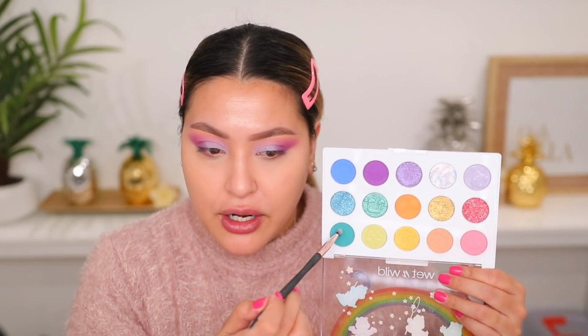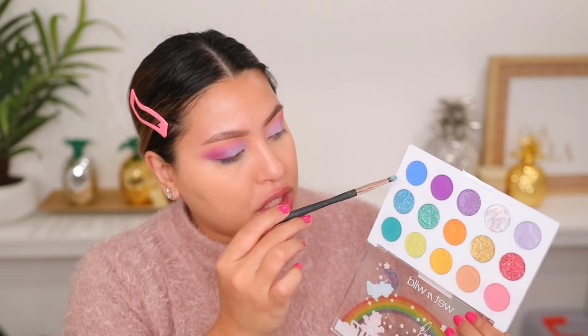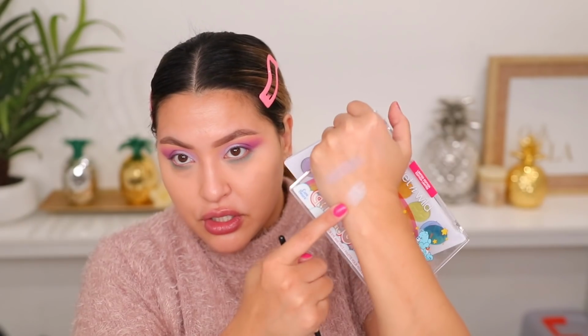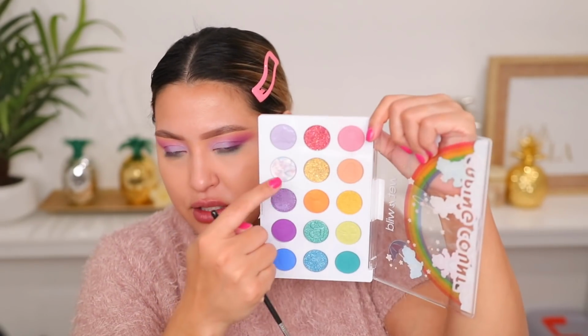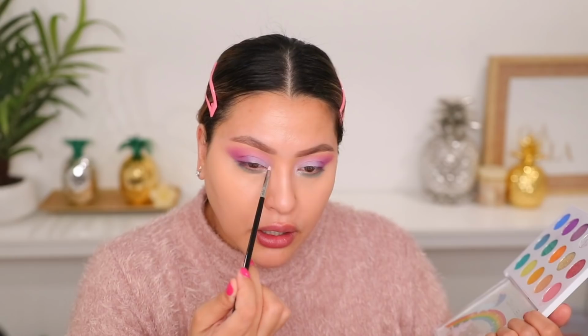But let's go into some of the fun aqua shades just so we can get some more color. So we're going to go into this one. And I'm just going to start sweeping this right underneath. And now that I'm using other brushes, there's not a lot of fallout. Nothing different. So then there's this shade right here, and it's the one that has like a tie-dye feel to it. Let's just pop this right in the inner corner.